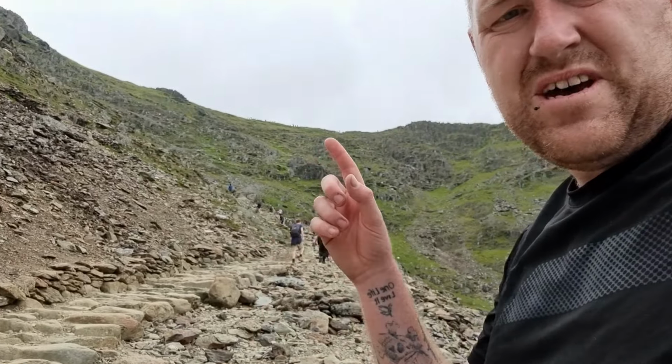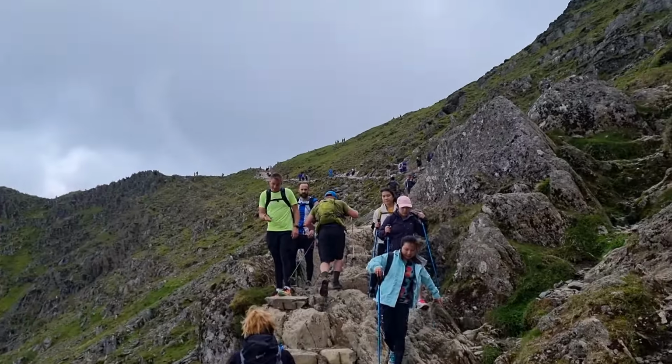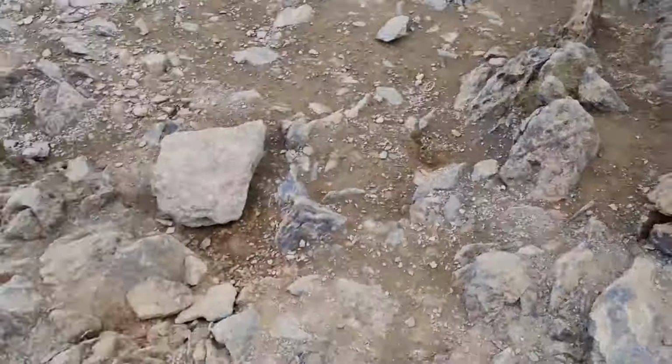A path all the way up to about there, then over there somewhere. Now it seems like steady. Keep the momentum, keep going. Go on. I've just come up.